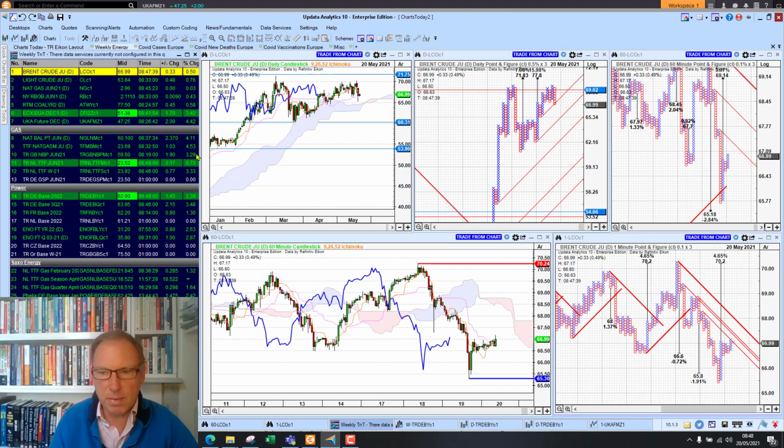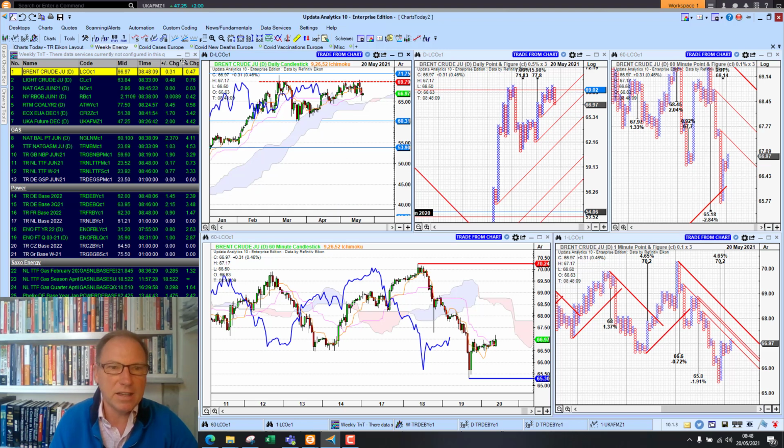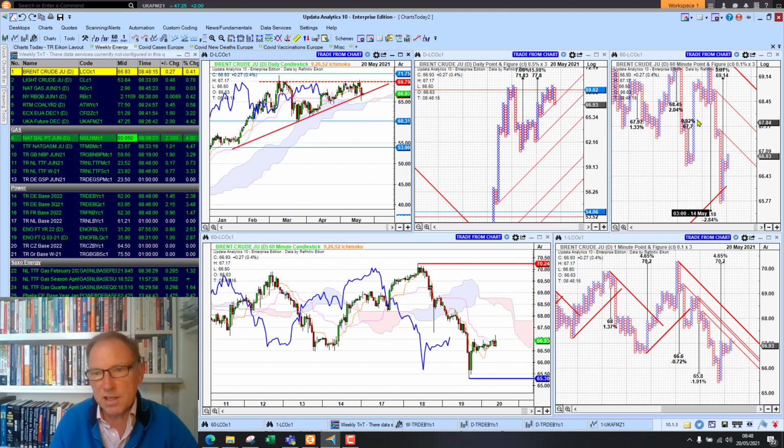Now, looking at the energy mix, we see here Brent crude, first of all, we fell away. We just could not match that resistance level. This is my daily chart here and my 60-minute charts. This is my medium-term view, and it is looking like Brent is just starting to break through this level. It's right on support at the moment. We do have upside targets. We still do have downside target to play for.